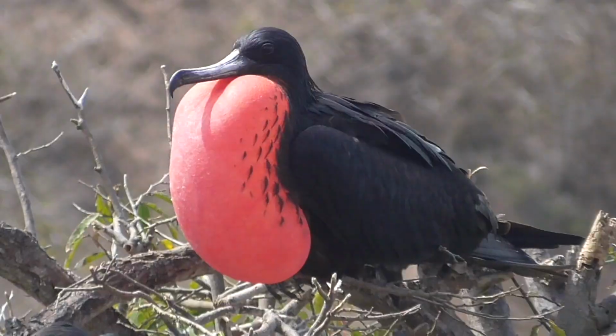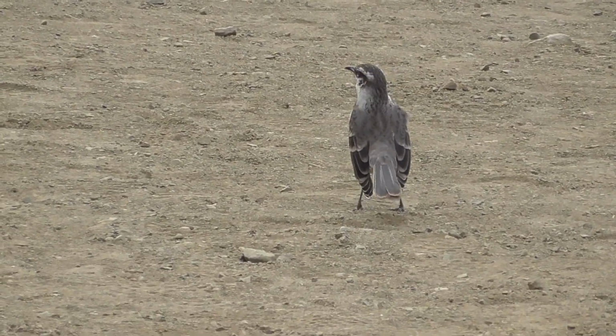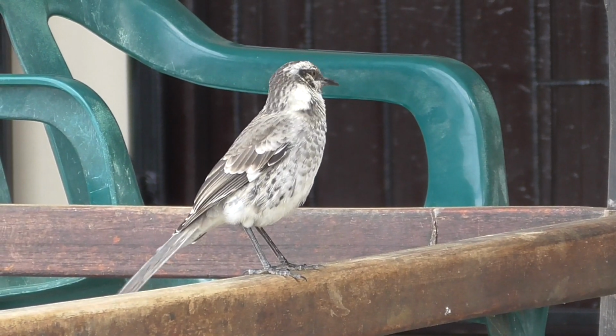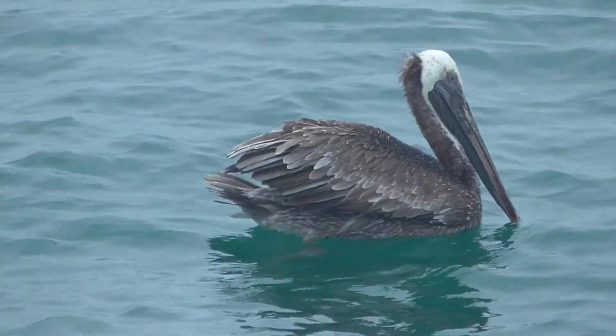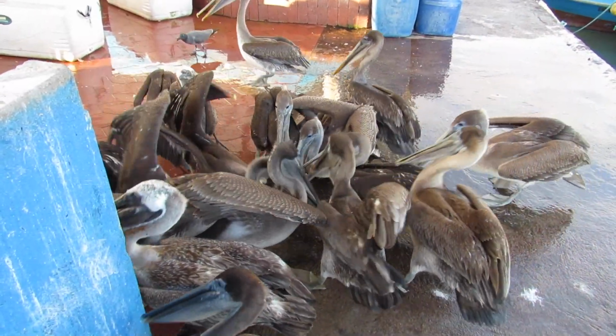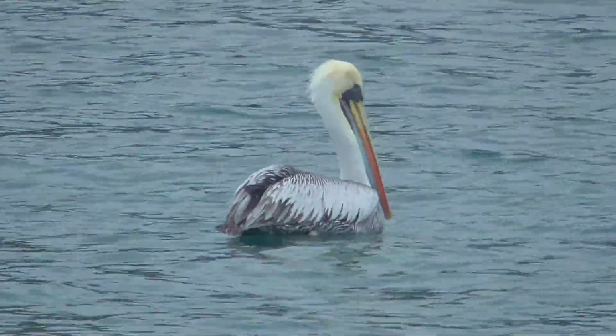Even though the boobies and frigatebirds were the stars of today's episode, we did get to see a few other birds that are worth mentioning, such as this long-tailed mockingbird who kept jumping around. Also present were the brown pelicans, and although there weren't as many as I've seen in Galapagos, we had the special treat of spotting a second species, the Peruvian pelican.